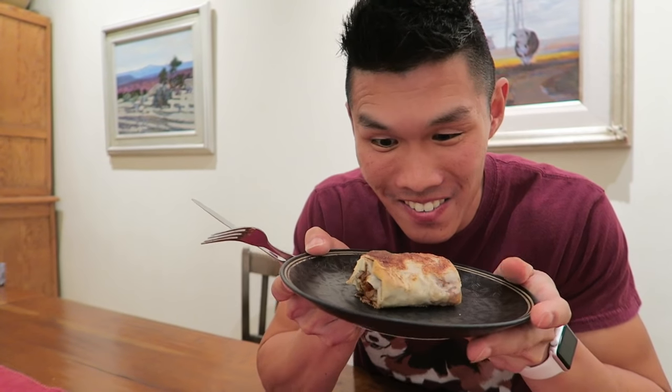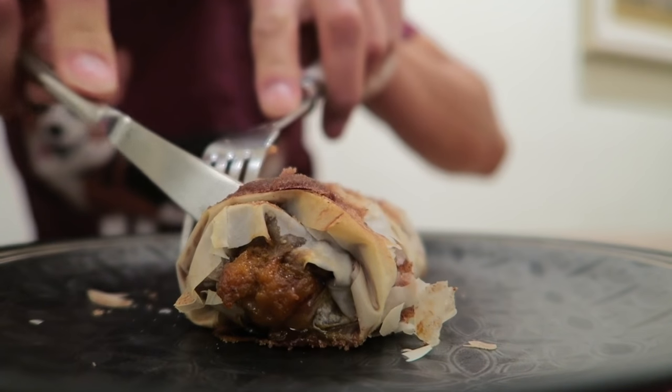Let's try this out. Super crunchy. Oh, crunchy phyllo dough, good. Pumpkin, good. Cinnamon sugar, good. Cream cheese, good. Put it all together. I'd give it a 9 out of 10. Thanks for helping me cook.